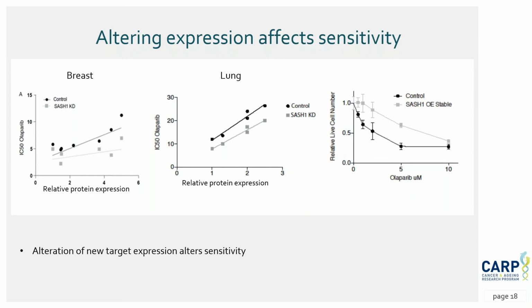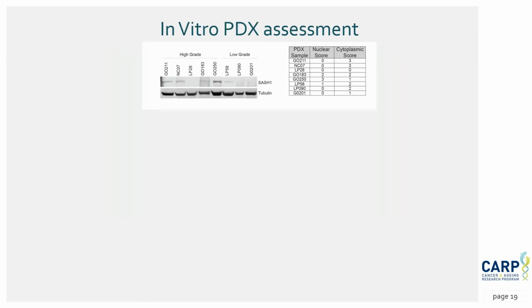In addition to this, I wanted to stably overexpress the protein to see if I could make the cells more resistant to PARP inhibitors. And indeed, this was the case. As you can see in the third graph, increasing SASH1 expression actually made the cells more resistant to PARP inhibitors. So far, this data is lining up quite nicely. SASH1 may be a potential biomarker for PARP inhibitors, but this has only been undertaken within cell line models. So we really need to progress beyond cell lines.